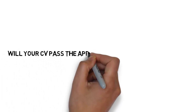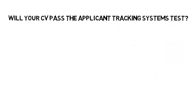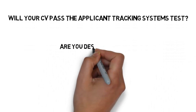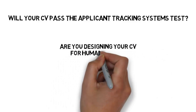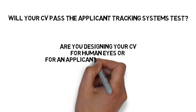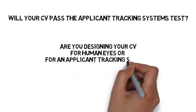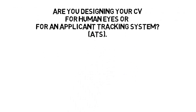Will your CV pass the Applicant Tracking Systems test? When you write your CV, are you designing it for human eyes or for an applicant tracking system? The problem is, we never know if the recipient will feed it into an ATS or read it. And a CV that is read by an ATS needs to be formatted differently from one that will be read by a person. So what is the best way to format it?